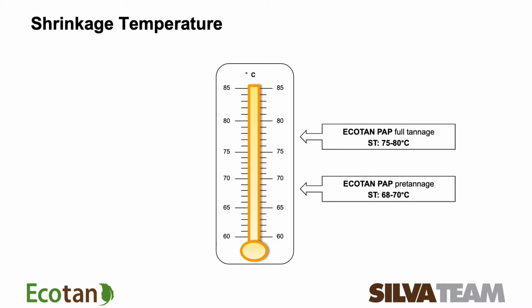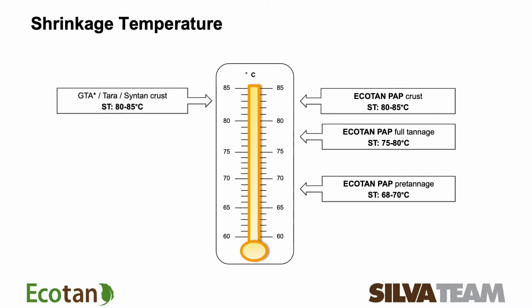If we do a full tannage with Ecotan PAP, we go up to 80 degrees centigrade of shrinkage temperature. And in the crust, after drying, we obtain 80-85 degrees centigrade, which is very similar to the shrinkage temperature you get on a typical glutaraldehyde-free crust. Of course, the pre-tannage only with glutaraldehyde will be a little higher, but as I mentioned, we do not have shaving problems. And also, if the wet brown dries, we can wet it back quite easily.